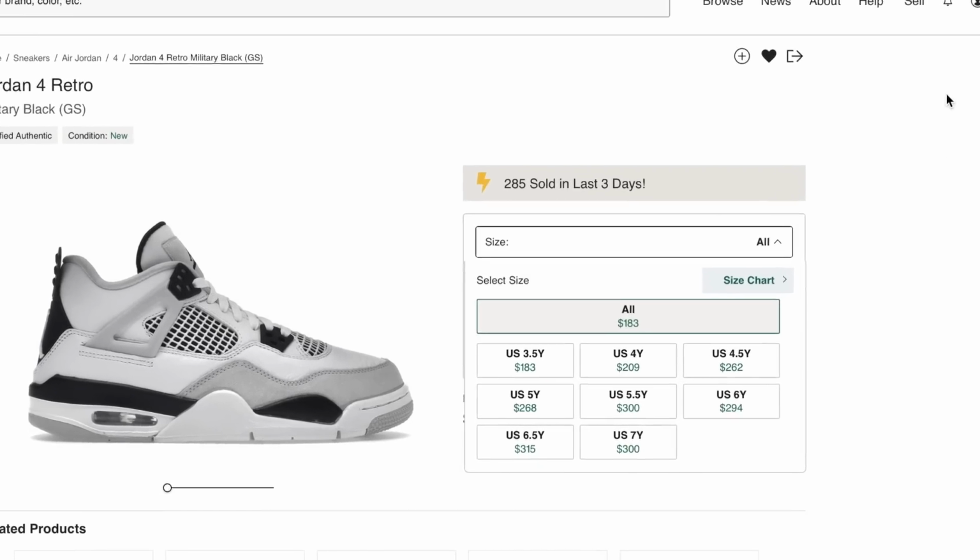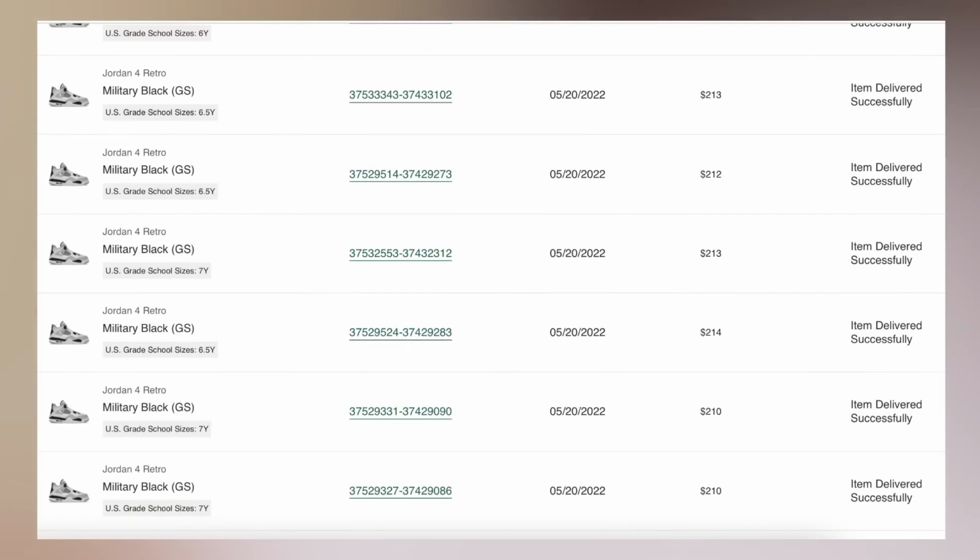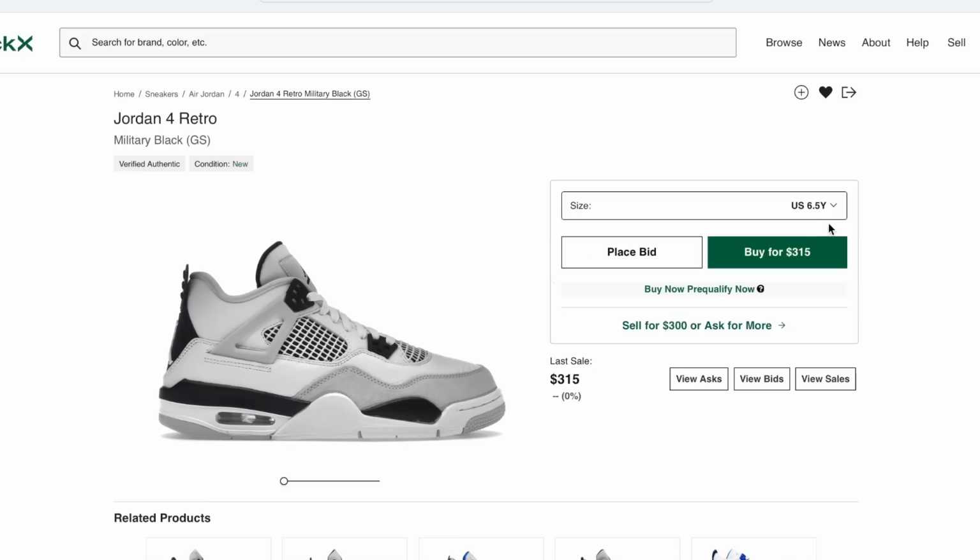If we go into Jordans, here is another example of a shoe that went up in price as well. I remember when these were going for like 200, I bought an insane amount of pairs of these off of StockX. All my buy-ins were like 200 to 205 for the good sizes, the size 7, 6.5, 6s. Now they're almost at 300. So it's $100 profit per pair.